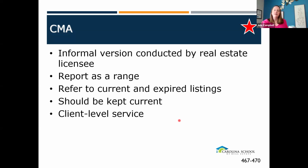So you run this CMA and you give them a probable sales price. Let's see, what did we just say? I just gave you a probable sales price of 112 to 119.5. So you look at the seller and you say, based on my CMA, based on this information, I think your probable sales price is 112,000 to 119.5. Your home's in good condition. It's got all the updates. You're good to go. I say we put it on the market.